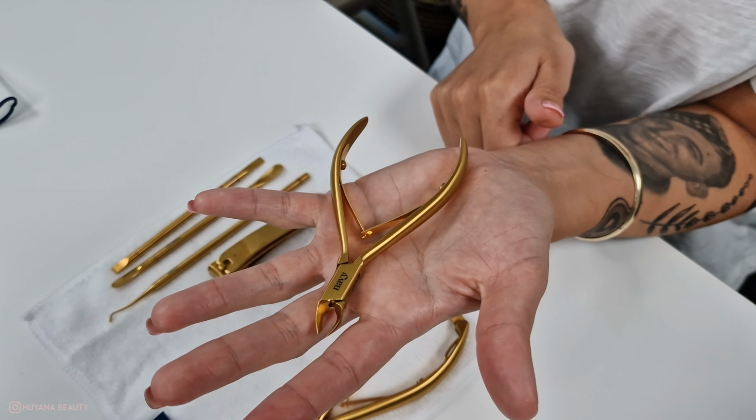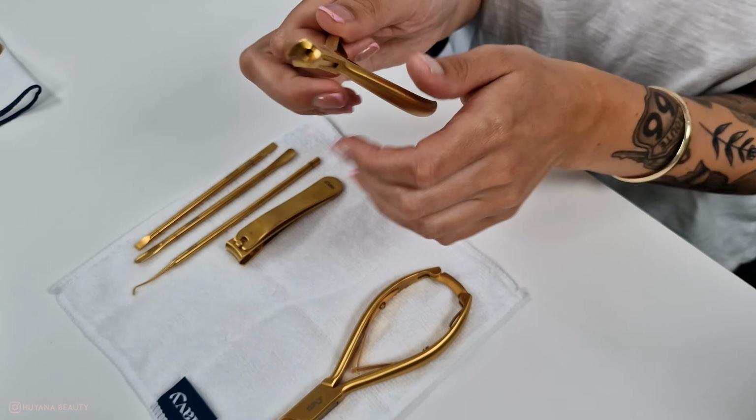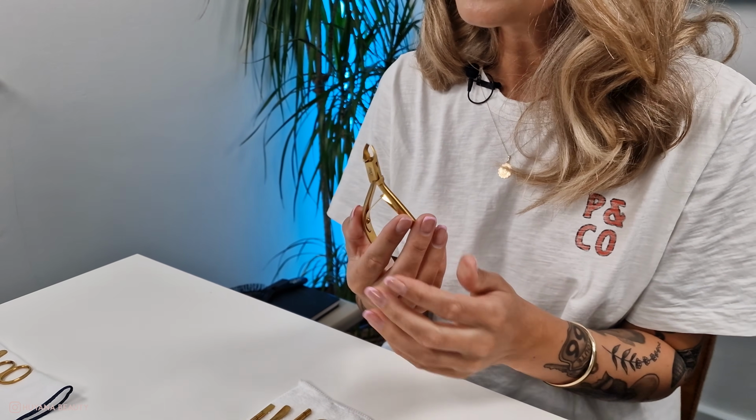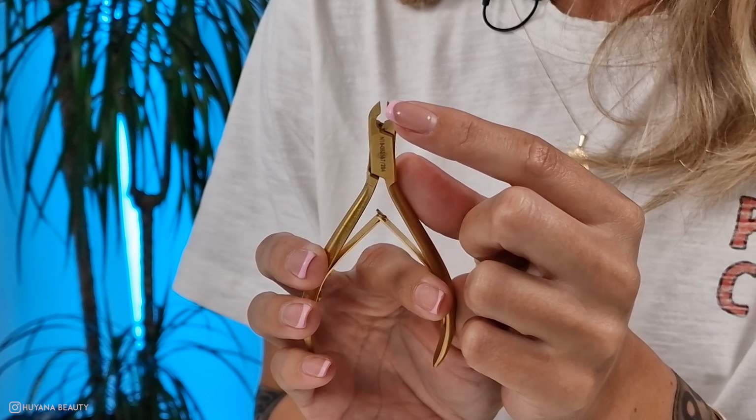So then let's talk about the Katy Super Fine Nippers, which I love. They had a couple of different sizes of cuticle nippers, and I went for the super fine ones because I'm used to working with fine nippers. But when they arrived, they are a lot smaller than my other cuticle nippers, and the end was so tiny. I thought, I've made a mistake, I should have bought the next size up. But as I got to use it, I really, really like them.